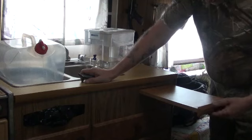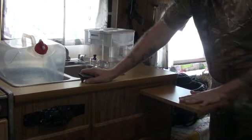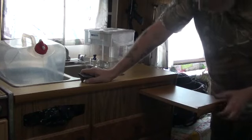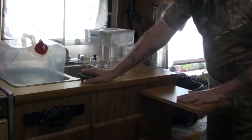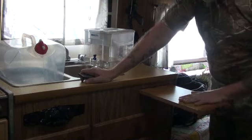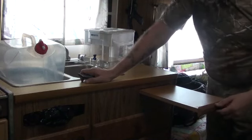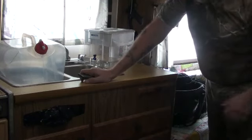I don't necessarily think that I would use this as a cutting board, which some people thought it might be. It's pretty flimsy. I don't think that I would trust that for anything other than very light duties. So maybe you could use it as a cutting board, but I don't know. I would use it as just a little bit of extra counter space while you're doing whatever you're doing.